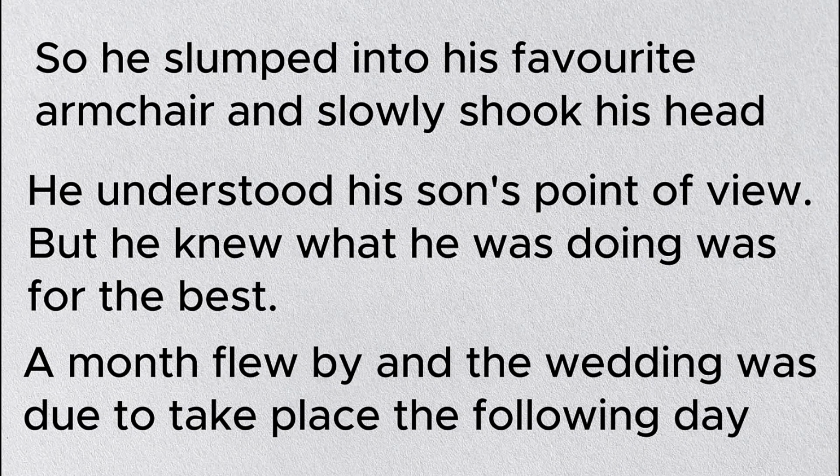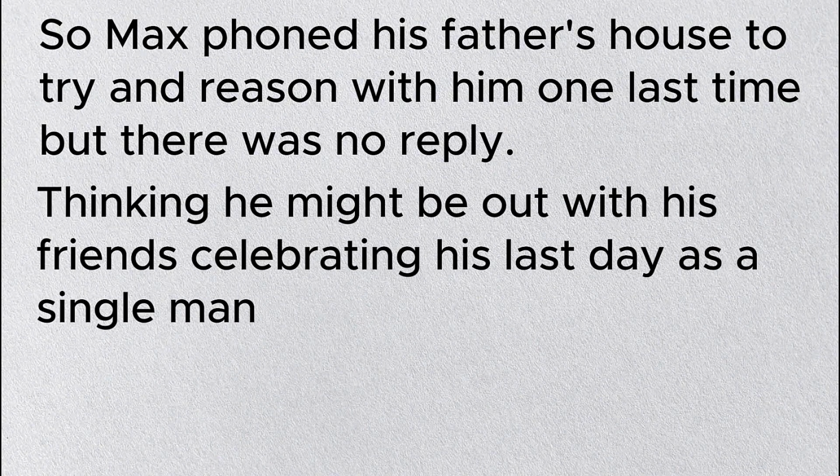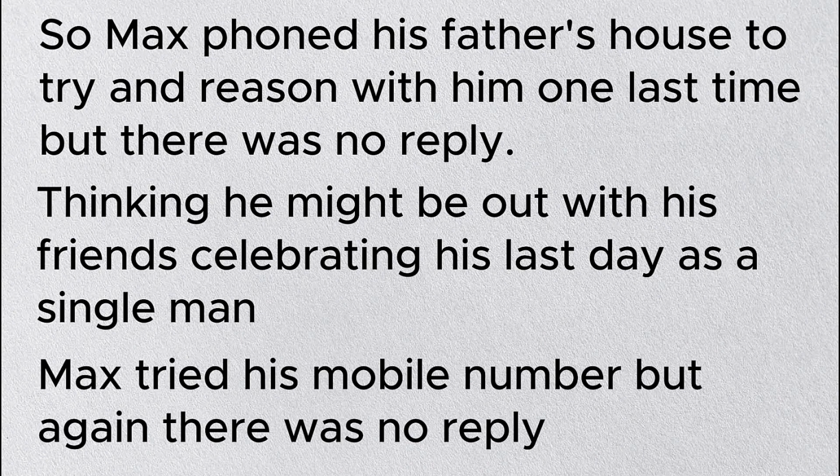A month flew by, and the wedding was due to take place the following day. So Max phoned his father's house to try and reason with him one last time, but there was no reply. Thinking he might be out with his friends, celebrating his last day as a single man, Max tried his mobile number, but again there was no reply.